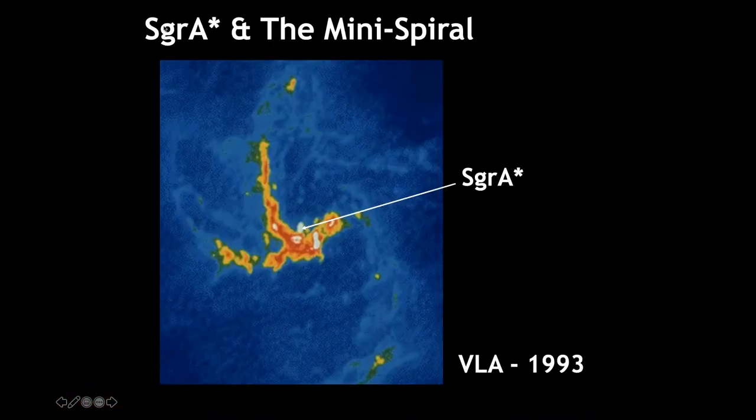And this is called the mini spiral. This image is from 1993. And you see this spiral shape here. This coming down here is called the northern arm. I'll show that later because this is my thesis object. And then you see this structure and then you see this structure.